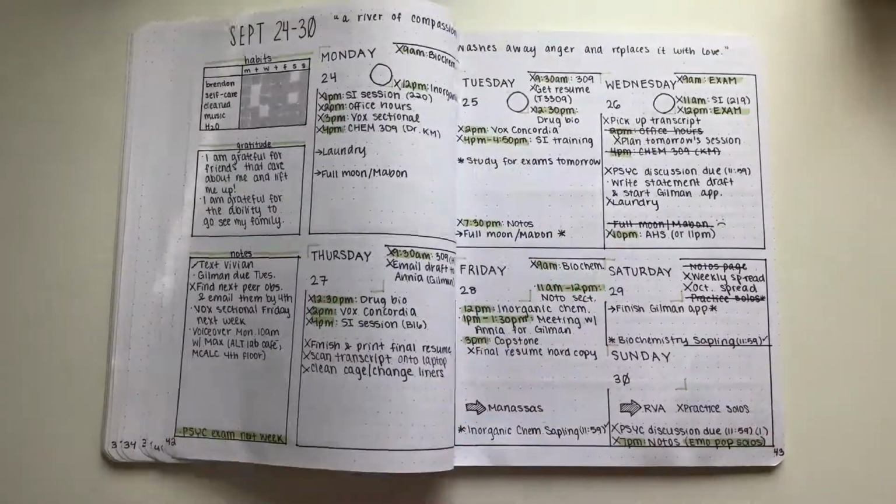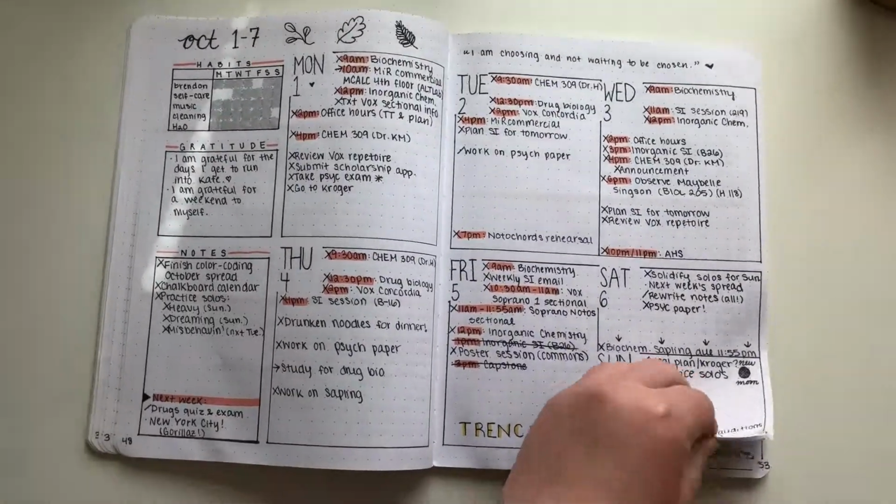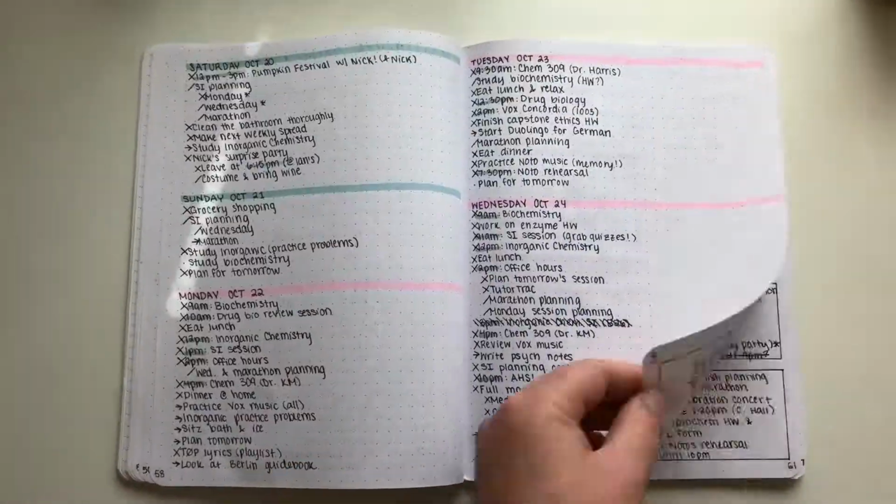But yeah, I just kept going with the general format, slightly switching it up each week. This was really efficient for me because I didn't have a whole lot of time to experiment with new things because of being busy with school and work.